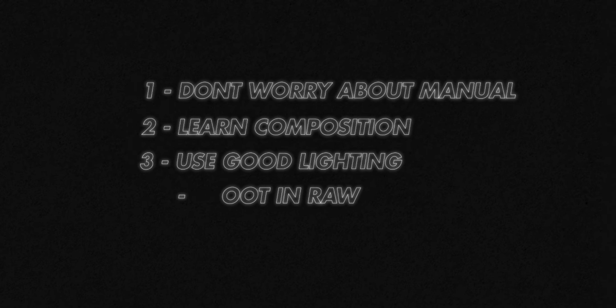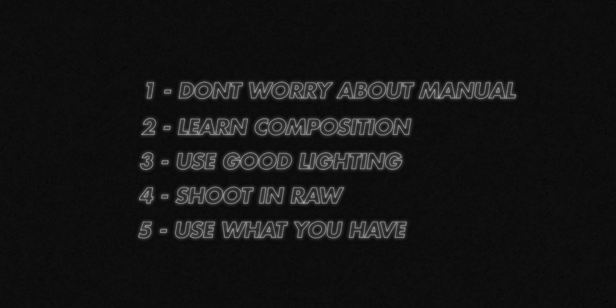In saying that, those are my 5 simple photography tips for beginners. Just a quick recap. Number 1, don't feel pressured to shoot in manual. Number 2, learn the rules of composition. Number 3, make sure that you have good lighting in your pictures. Number 4, shoot in RAW to retain the most detail. And number 5, gear doesn't matter, use what you have.